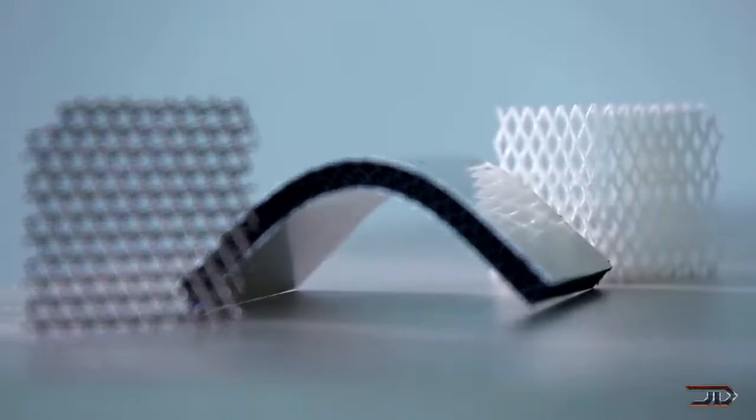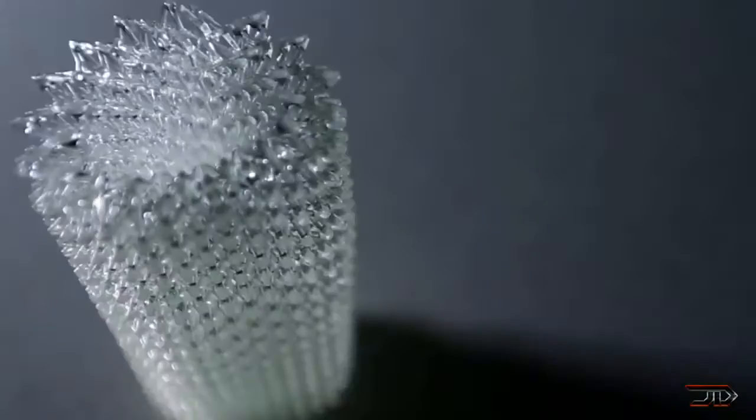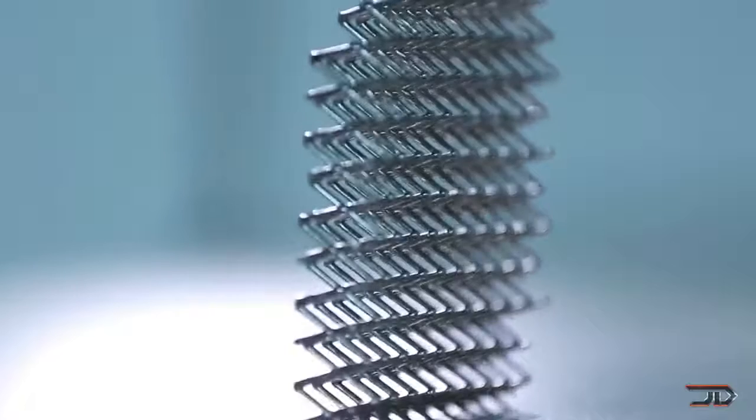Now, it's not going to replace aluminum and steel because it just doesn't have that compressive strength, but it can be used for interior cabin structures, and this would ultimately decrease the weight of aircraft and ground vehicles.